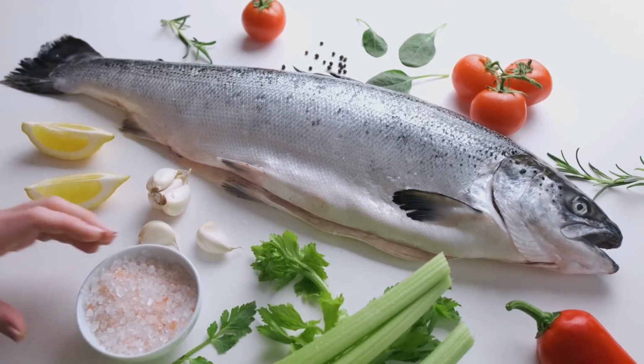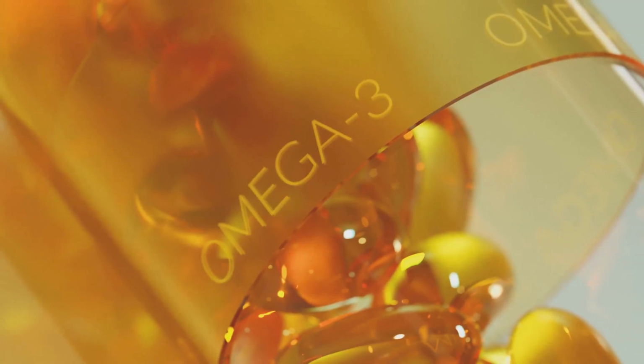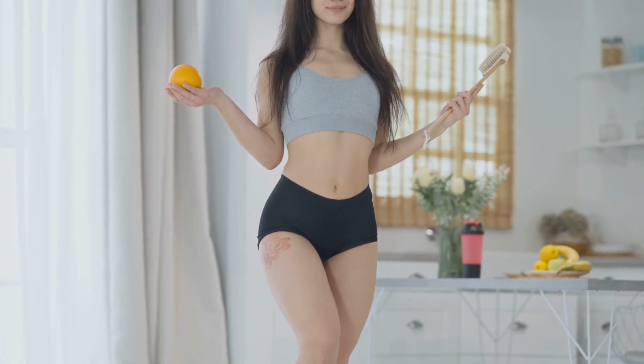Second, and most importantly, salmon is rich in omega-3 fatty acids, specifically EPA and DHA. These are powerful anti-inflammatory fats that have been shown to help reduce fat in the liver and improve liver enzyme levels in people with non-alcoholic fatty liver disease.